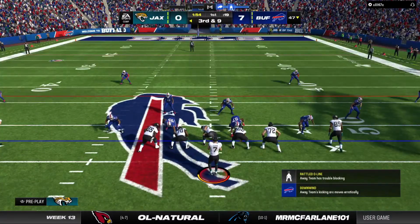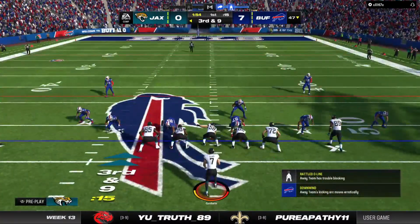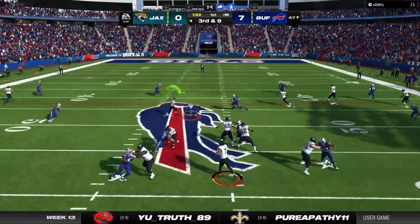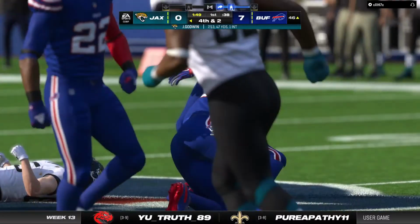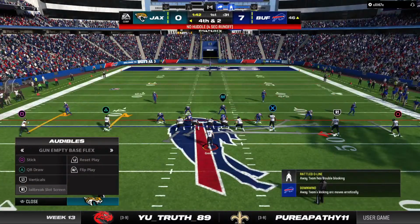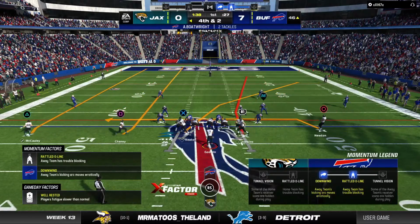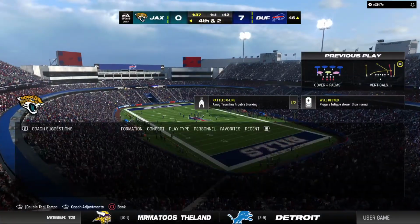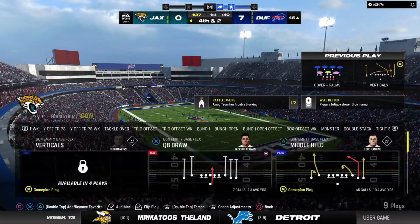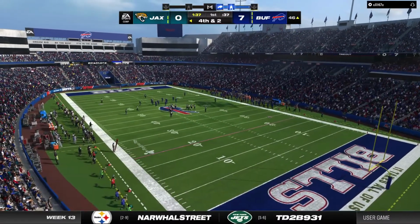Play number 8 on this drive, and they need 9 yards to pick up the first on third. Operating from the gun, Godwin. And this time he's got the hookup. It's complete. The offense staying out. They're going to go on 4th and 2. And now before this 4th and 2 play comes to fruition, they're going to think about it and call a timeout. They'll have 2 remaining as we step aside here in this first quarter.